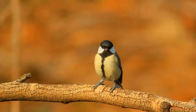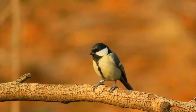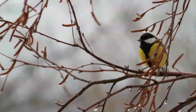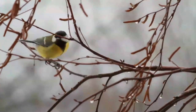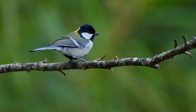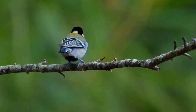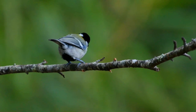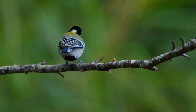The female lays around 12 eggs and incubates them alone, although both parents raise the chicks. In most years, the pair will raise two broods. The nests may be raided by woodpeckers, squirrels, and weasels and infested with fleas, and adults may be hunted by sparrowhawks. The great tit has adapted well to human changes in the environment and is a common and familiar bird in urban parks and gardens. The great tit is also an important study species in ornithology.